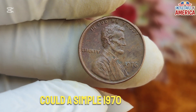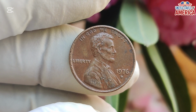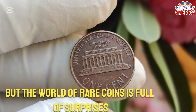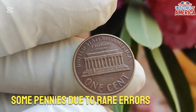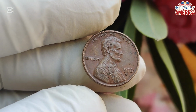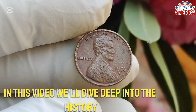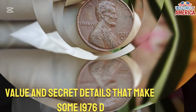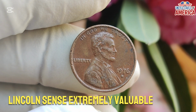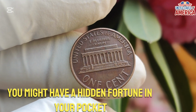Could a simple 1976 Lincoln 1-cent coin be worth $50 million today? Sounds unbelievable, right? But the world of rare coins is full of surprises. Some pennies, due to rare errors, unique compositions, or historical significance, can fetch astronomical prices at auctions. In this video, we'll dive deep into the history, value, and secret details that make some 1976 Lincoln cents extremely valuable. Stay tuned till the end, you might have a hidden fortune in your pocket.